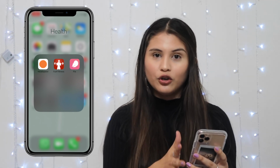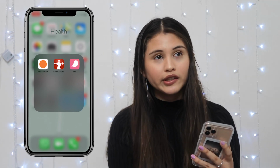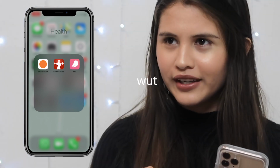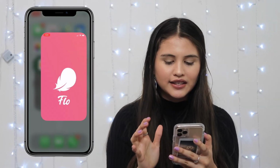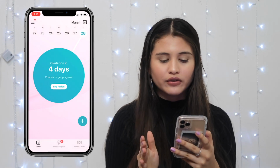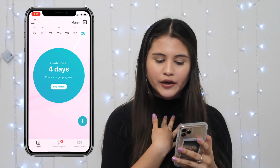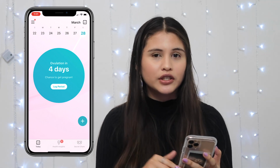And then I have Flow. Flow is my favorite period app. It is amazing. I love it. It is honestly pretty accurate for me. It can change really often for me when it comes to my period, so this app actually does a pretty good job.